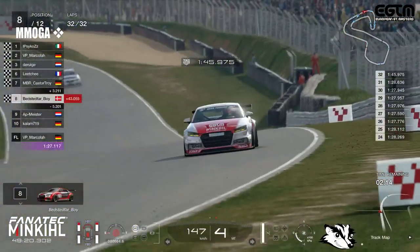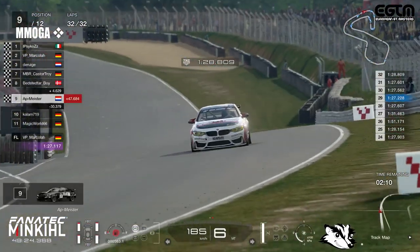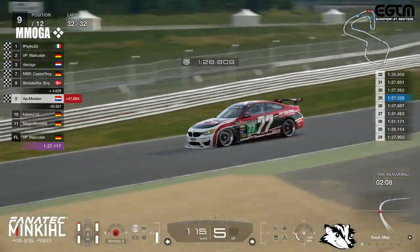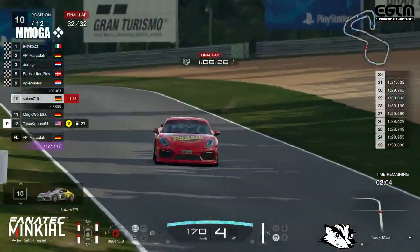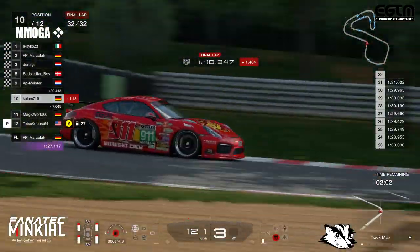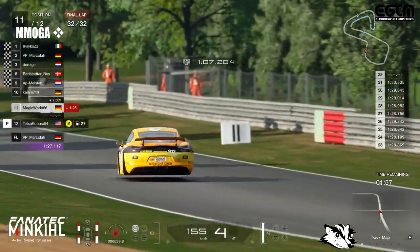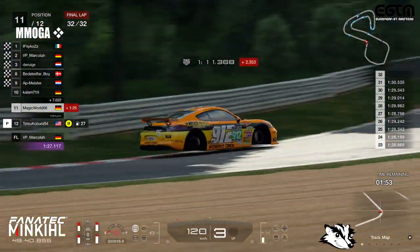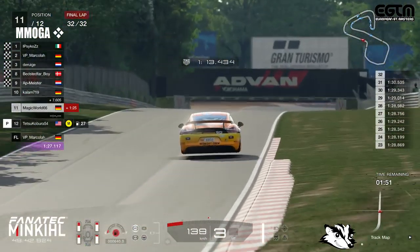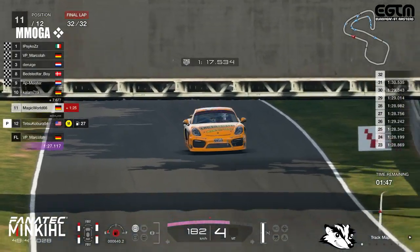But what the hell did Giovanni do on that last corner? He was overtaking completely on the limit on the outside of Marcola in the last corner. Come on, guys. What was that for a move? I think in the stream I have to save the replay and we have to look because I couldn't make the replay there. What was that for a move?